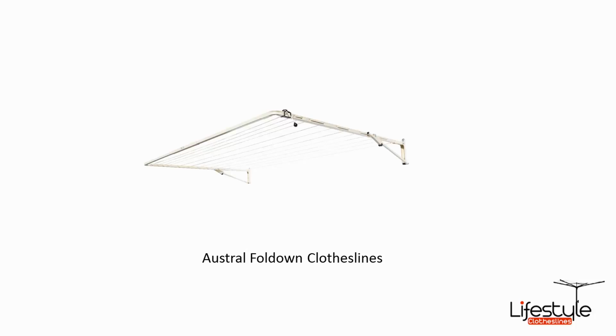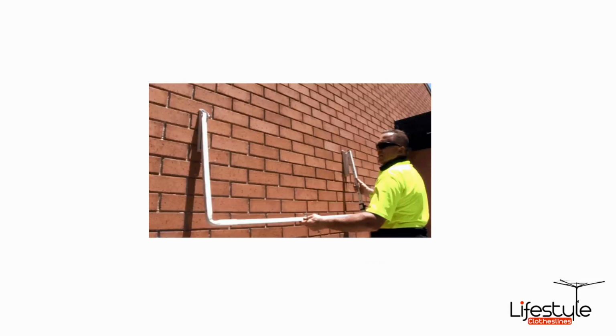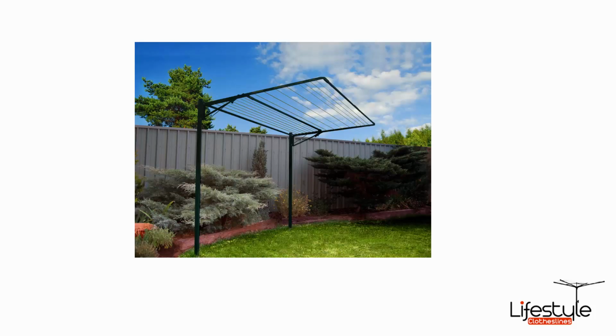If you're after the more traditional fold-down, wall-mounted clothesline, Austral make a big range of these products, and these are available in classic cream or a woodland grey colour as standard. These models come in a range of sizes and options, and installers can install these onto most surfaces, including brick walls and concrete walls. If you don't have a suitable wall surface, you can get a freestanding ground mount kit for these Austral fold down clotheslines, and our Adelaide installers can take care of again all the setup and installation of these products, as these do need to be concreted into the ground as well.